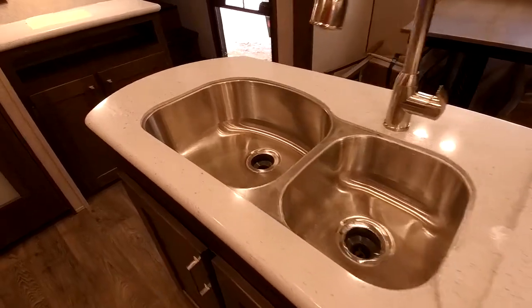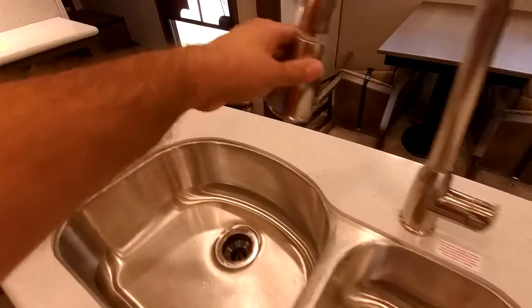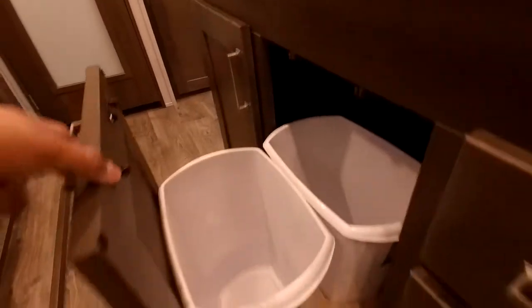It's stainless steel, so it's not going to capture bacteria, it's not going to stain, and also it's a residential faucet, so it makes it easier to wash dishes, vegetables, things like that. Great thing about the Laredos, they have the trash cans out of the way, out of sight, out of mind. Plenty of counter space here, or excuse me, drawer space there, storage.